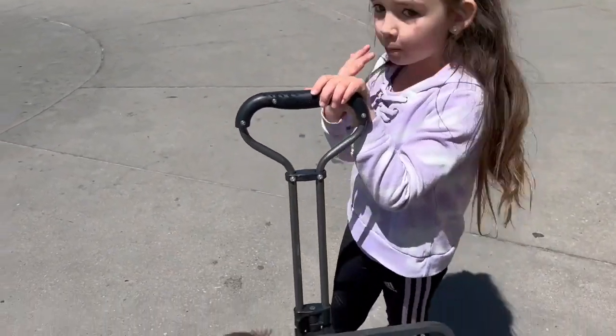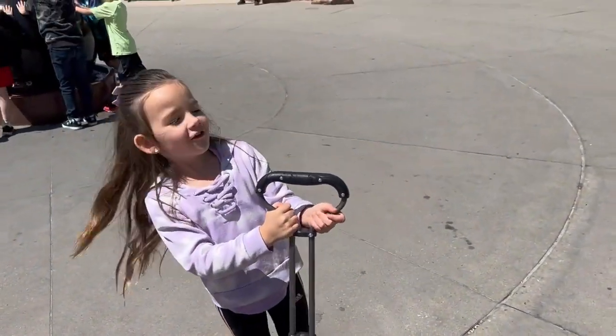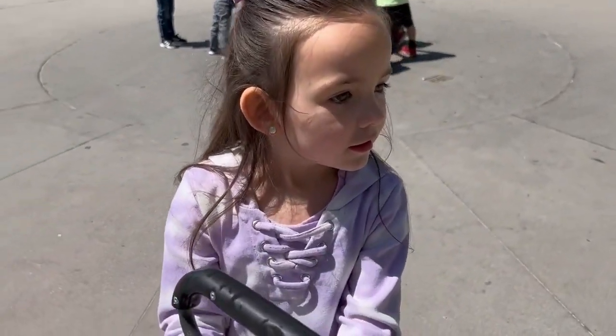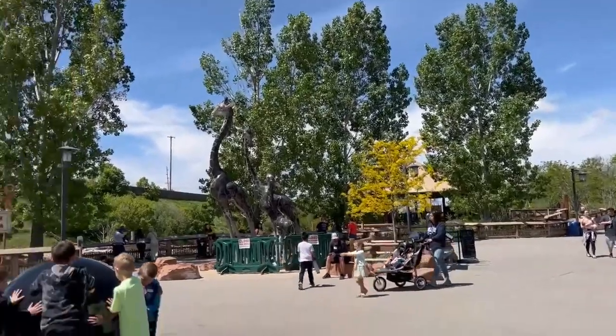Hey Quince! Hey Trey! Hi! Where are we today? At the zoo! The Hogle Zoo in Salt Lake City, Utah. Gonna go see some animals. It's a beautiful day outside.